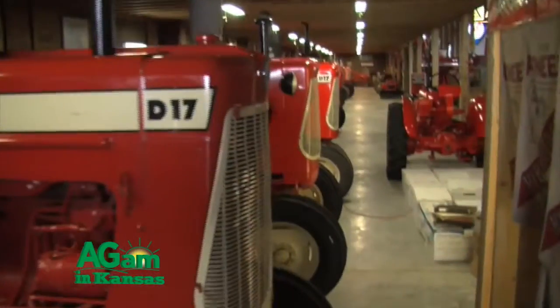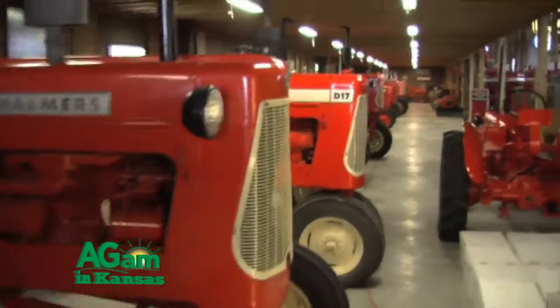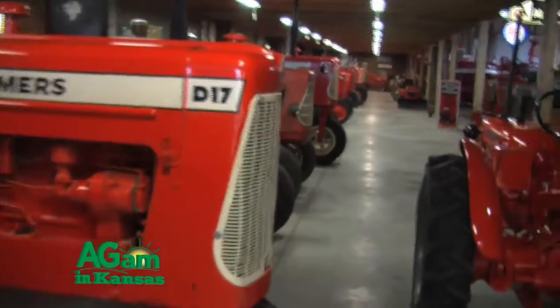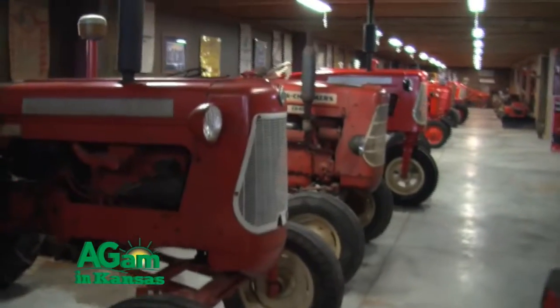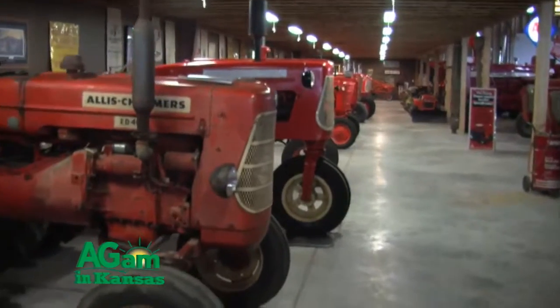Well, back to the Allis Chalmers tractors. We've got about one of every size made, and that's something we've tried to get, a full line collection, probably from the 40s on up to about 1970 in that range. And they're on the back wall back here, right? Right. On the back wall.